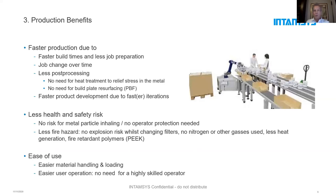So faster production, due to faster build times, less job preparation, that's very important. Your changeover times, if you run powder bed fusion, you need to change over to the next job, you need to depowder, you need to clean. Depends if you continue with the same powders or switch even your powders, you have to clean even more. You have to heat up again, which can take 1 or 2 hours, all depending. So easily 2, 3, 4 hours are lost just to change to the next job.